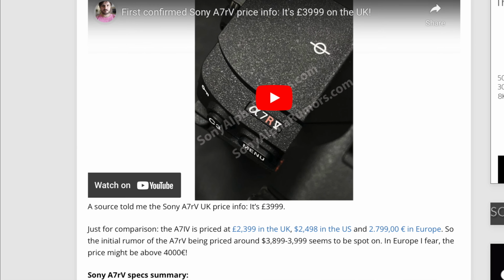That's an awful lot of money for a camera that has the same resolution as the a7R4, 61 megapixels. And it still has CF Express Type A card slots. Is this camera a big deal, a big upgrade to justify an extra $500 or 500 pounds?